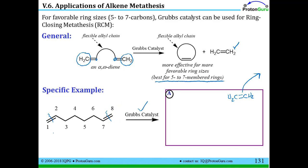Well, what's left in the reaction flask? It's these carbons here. And carbon number 2 is going to have to attach to carbon number 7 using a double bond. All right, so here's carbon number 2. Here's carbon number 7 attached to each other. We have 1, 2, 3, 4 carbons in between. 1, 2, 3, 4. So we get a 6-membered ring. 6-membered rings are a very favorable ring size, so this is able to close up that ring. People refer to this as the ring closing metathesis, and you'll often see it just abbreviated RCM.